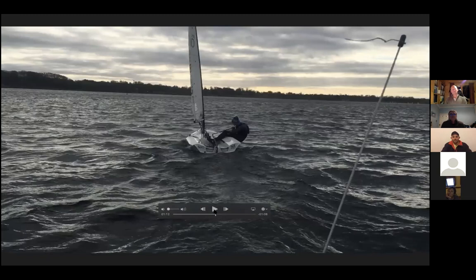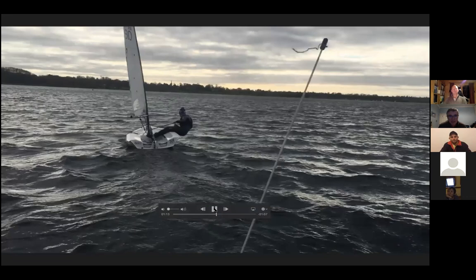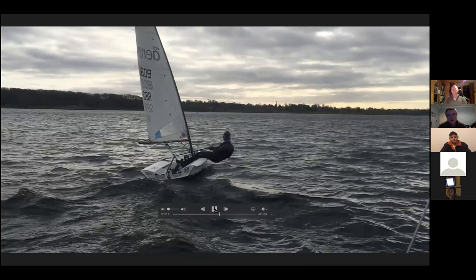Yeah, if anyone feels that they lack the strength to get enough kicker on. I think this is Noah, isn't it? And, you know, he's 75 kilos, so there's maybe the proof. Yeah. But he can get it on at 75 kilos, but we often see sailors less than 60 kilos just never having enough kicker on. Yeah.